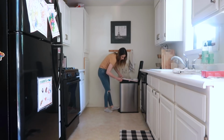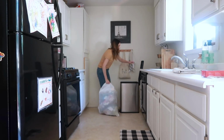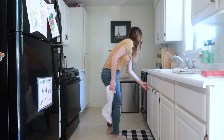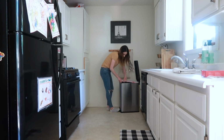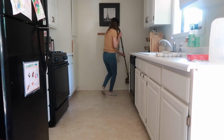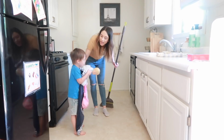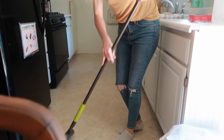After that, I took out the garbage because it was getting pretty full. Usually Daniel does this, but he had already gone to work. After that, it is time to sweep the floors, and usually I sweep the kitchen and the dining room area once, if not twice a day, and no matter how often I sweep, it looks like I never swept the floor before. Our floors get so dirty.